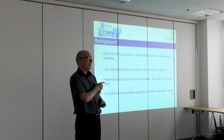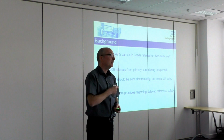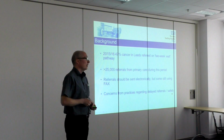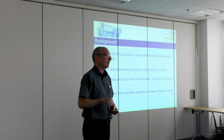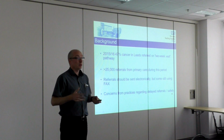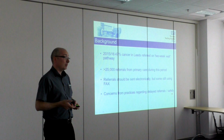Now actually that's out of date, because last night I got some new data through showing that it's gone up to over 30,000 referrals now, just in a 1 year period from primary care to here. So it's an awful lot of referrals originating from primary care. Now all of them should be sent electronically, but it turns out that quite a lot are still being sent by fax, amazingly.